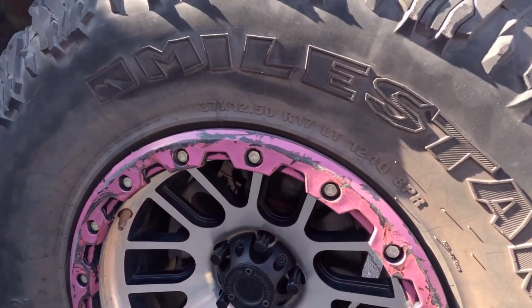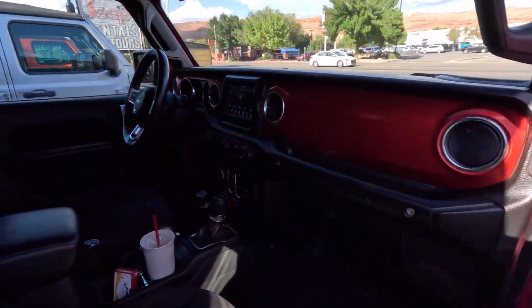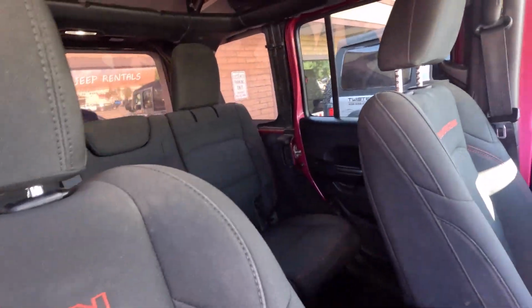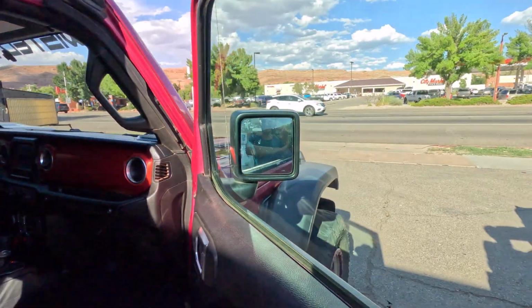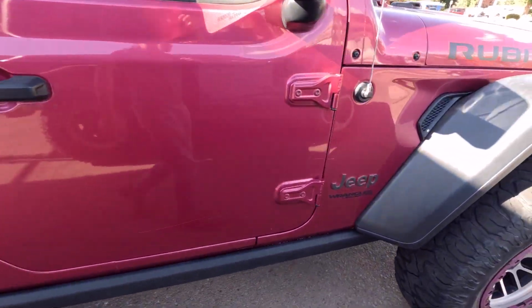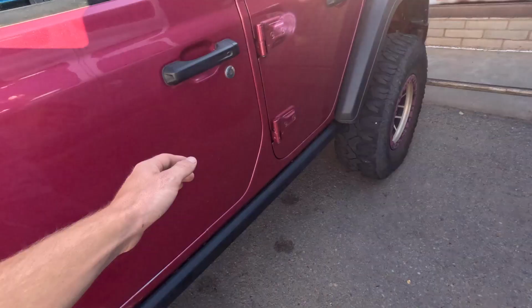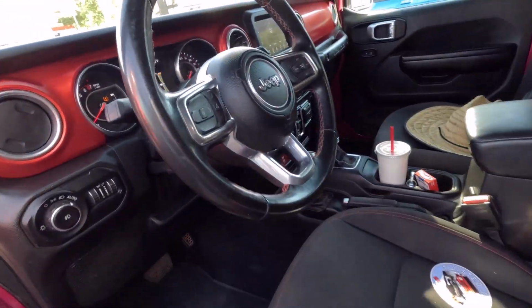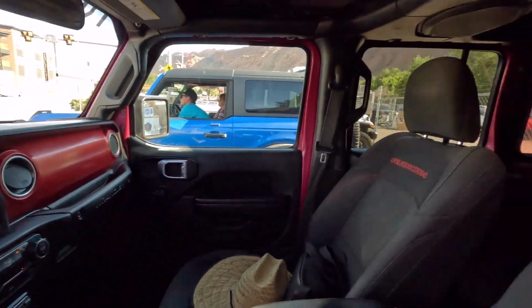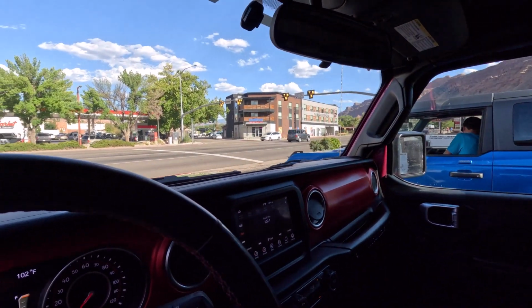Just a pretty basic Rubicon, nothing too crazy. What are we running here? 37s. Pretty standard inside, cloth interior, but hey, that's all you need, right? Soft top, automatic, 3.6 Pentastar. Looks like it's still in pretty good shape. See how many miles are on it. It's got 25,000 miles. So anyways, we're gonna go ahead and get on some trails and see what we can do.